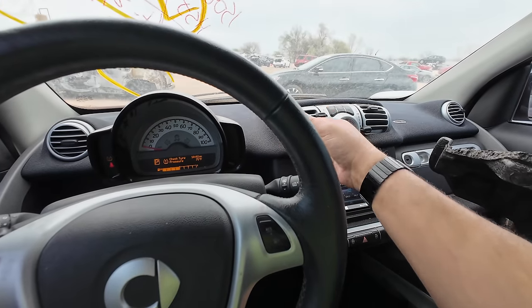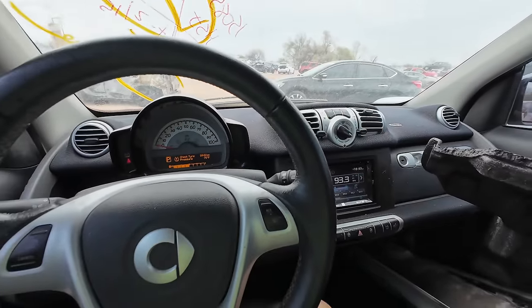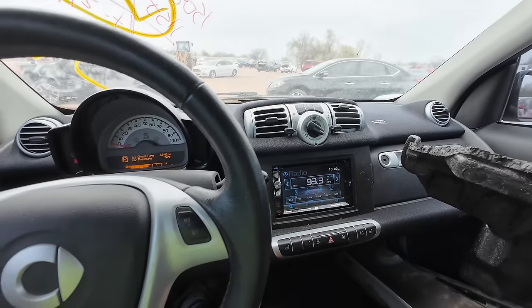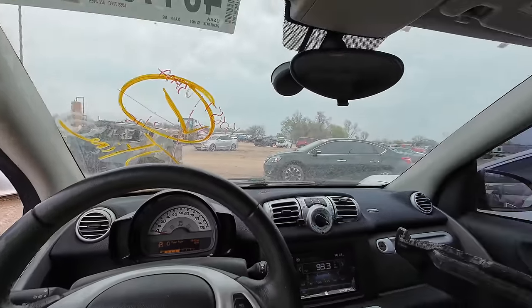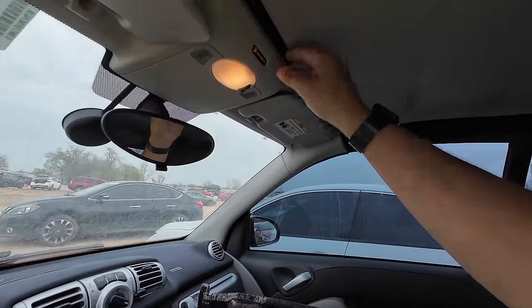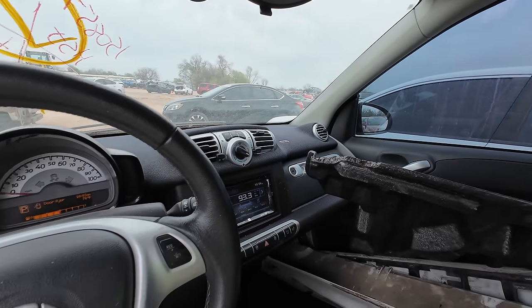Air conditioning, I do believe it works. Yeah, it's cold. I did not know these things had air conditioning. This is actually a pretty well optioned little car for what it is. I have no idea what these things go for, and I guess this is a convertible. I'm not sure how that works either. Do you just fold the top down into the trunk?